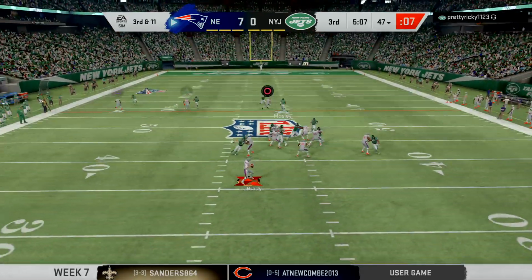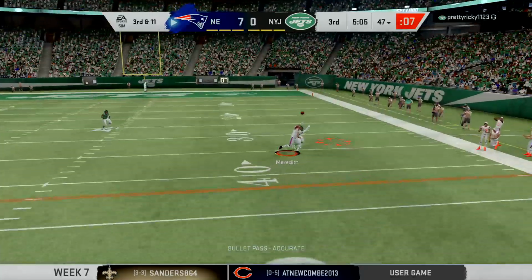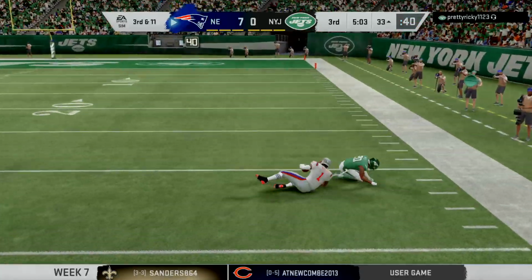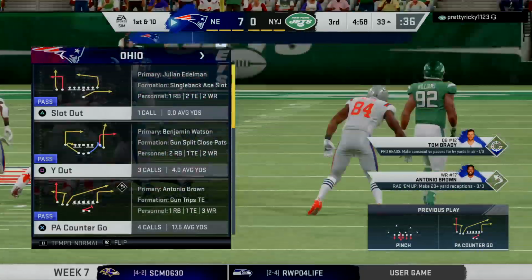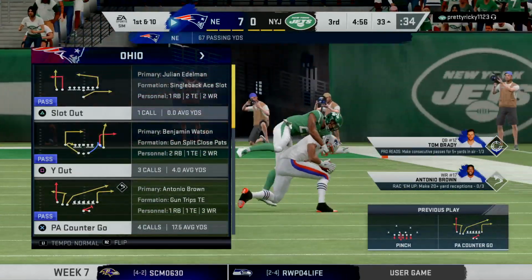To throw, it's Brady. That's complete to Meredith. And that's going to be another first down as the tackle is made at the Jets' 33. It's a gain of 20.